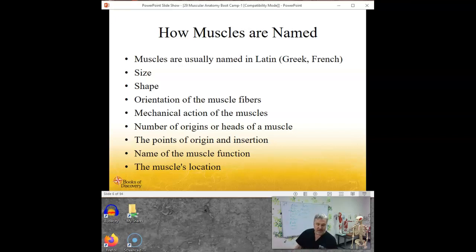Yeah, very good. Some muscles are named by the orientation of their fibers, which means the direction their fibers run. Anybody can think of an example of this? I haven't outlined it very well, so you may not be able to. Your rectus abdominis or your rectus femoris are called that because the muscle fibers run up and down. Rectus means running up and down. Your internal and external obliques. Oblique means diagonal. Oblique muscles are always running diagonal. So that kind of helps you with that kind of stuff.